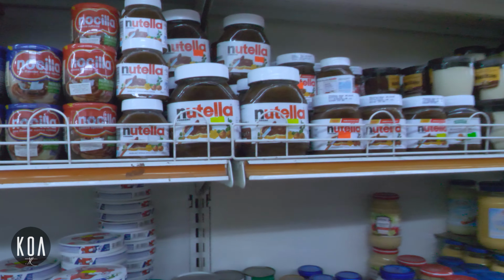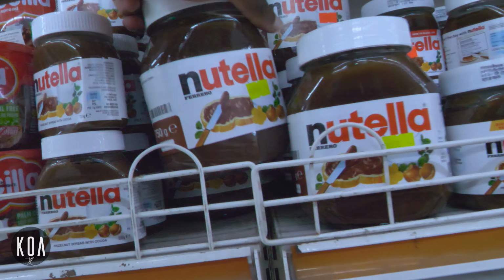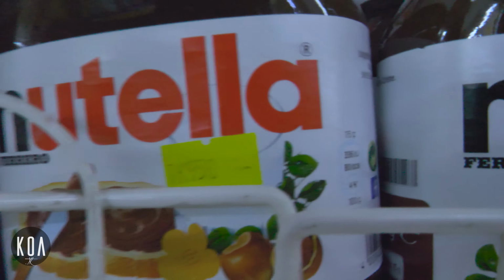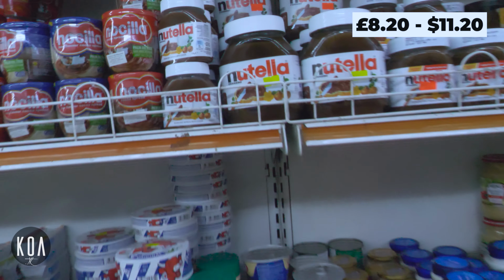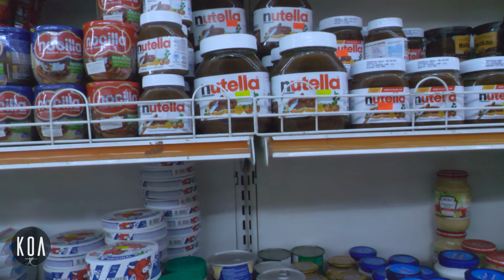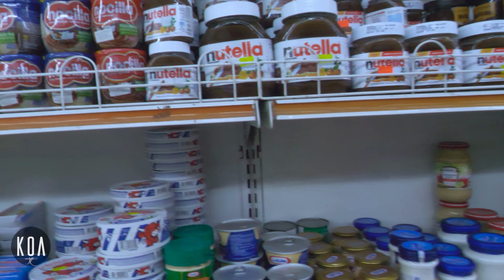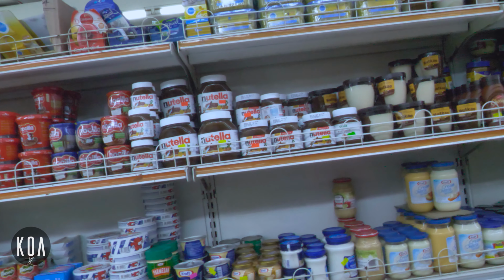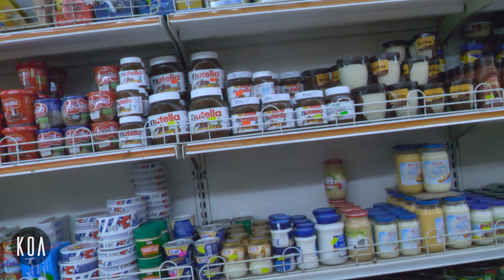Let's check out the prices for the Nutellas. So here, a 750 gram Nutella costs 950 taka, which is way less compared to the first store, which was over 1,000 taka. Yeah, that is crazy. Let me tell the guy how much it is in the UK. He'll probably be surprised. This Nutella in the UK costs 400 taka. Only 400 taka.